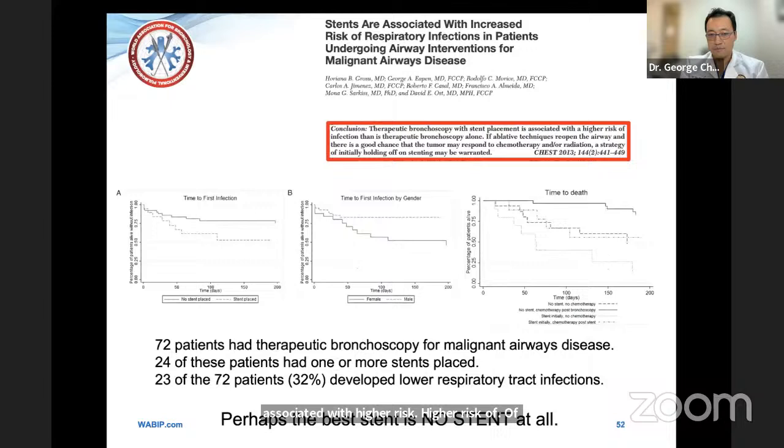Now, what about the next question? Should we be putting a stent in for every malignant airway disease the first time we see the patient who is undergoing the procedure? In this case, again from MD Anderson's group, 72 patients had therapeutic bronchoscopy for malignant airway disease. 24 of these patients had one or more stents placed. As you can tell, about 32% developed lower respiratory tract infections. The conclusion is that therapeutic bronchoscopy with stent placement is associated with a higher risk of infection than just therapeutic bronchoscopy alone.